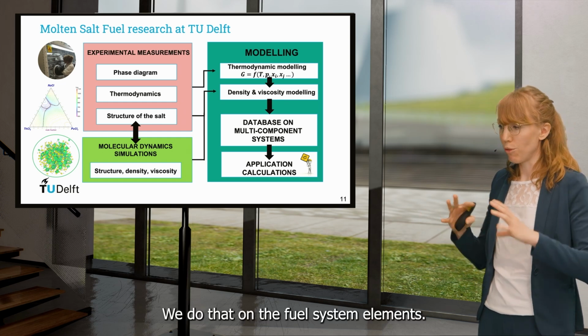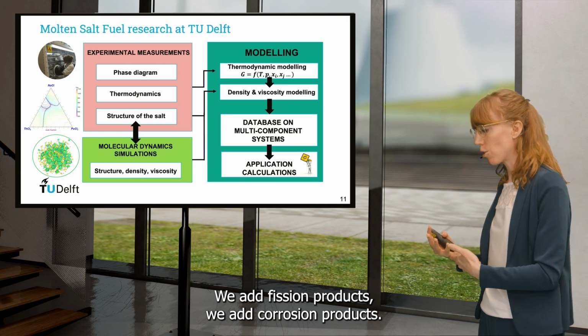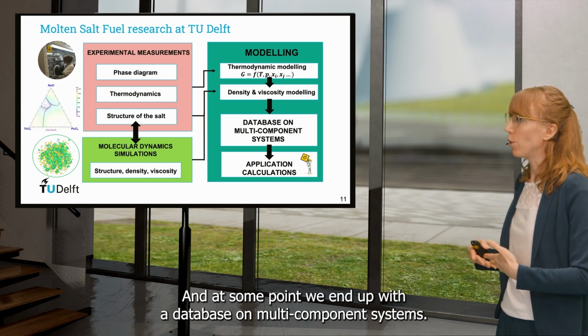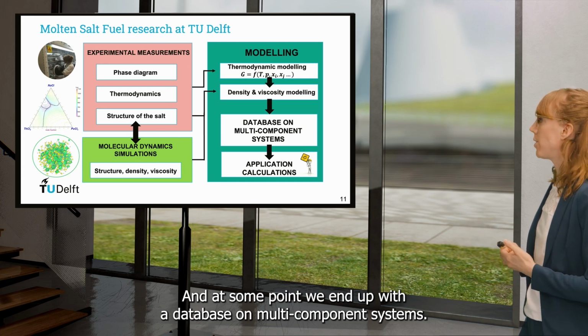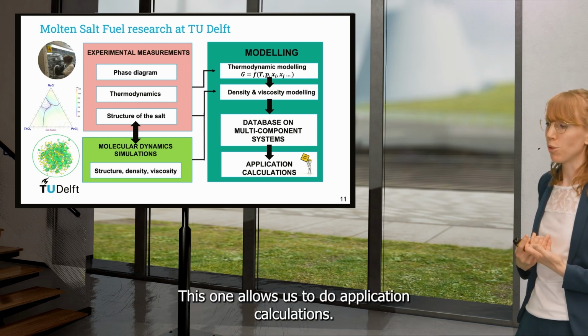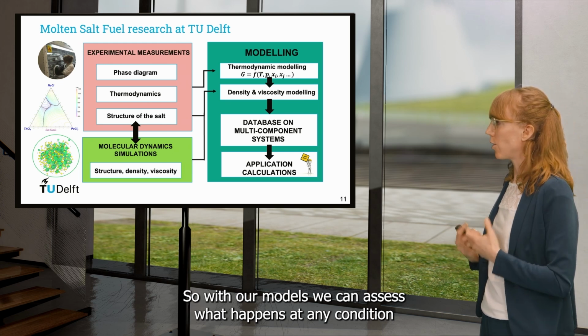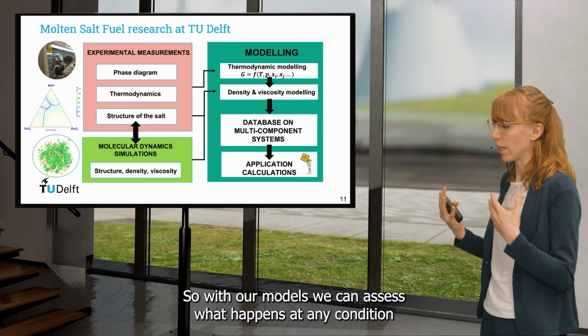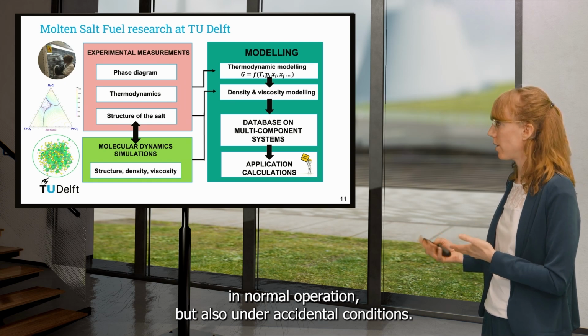We do that on the fuel system elements. We add fission products, we add corrosion products, and at some point we end up with a database on multi-component systems. This one allows us to do application calculations. So with our models, we can assess what happens at any condition in normal operation, but also under accidental conditions.